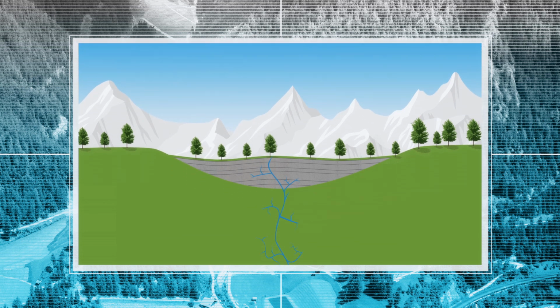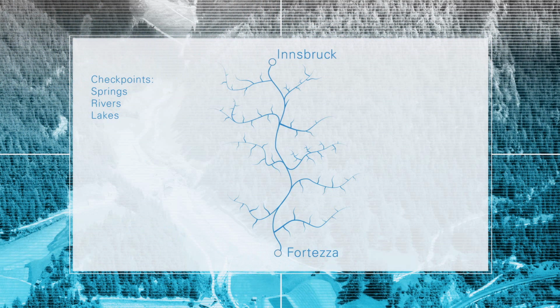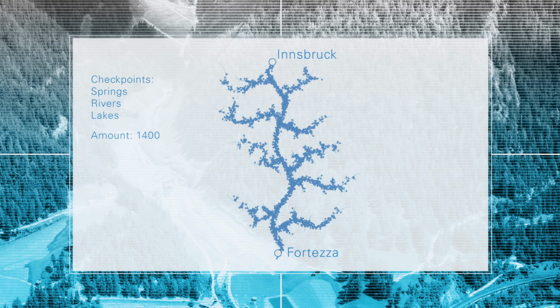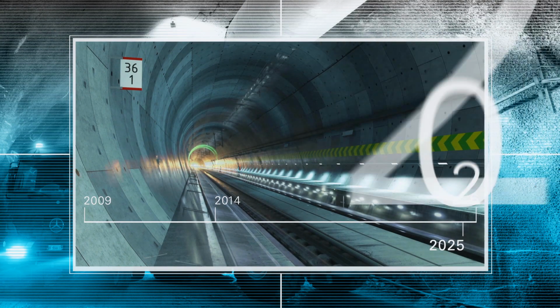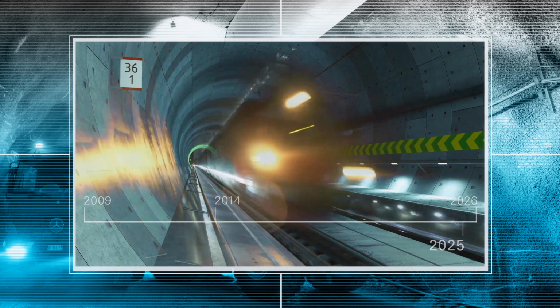To safeguard the water resources, all known springs, rivers, lakes, superficial bodies of water, and aquifers along the route will be monitored at approximately 1,400 various checkpoints. This procedure is unique to this project. By 2025, the project should be completed, and at the end of 2026, the longest underground railway connection is expected to start operations.